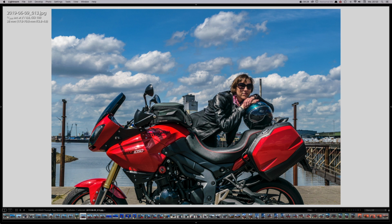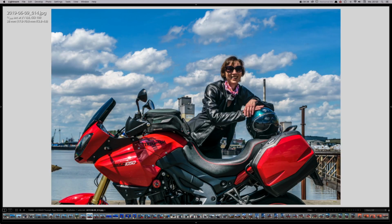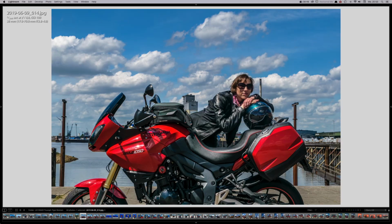This one looks a little bit strenuous because she's leaning so much over. It would have been a little bit better if she would have been a little bit more towards the back of the bike. That's better. Yeah, that's better. This tower here. Oh yeah, there are several things with these images here.